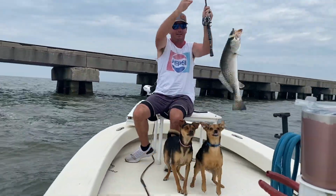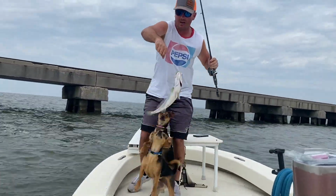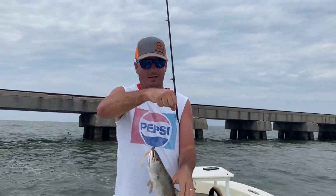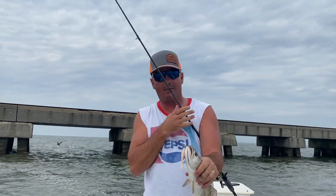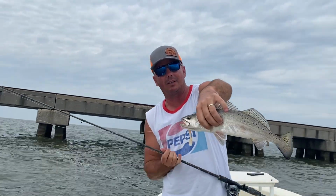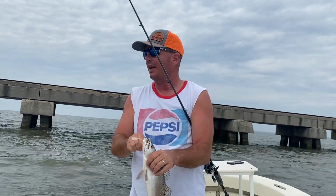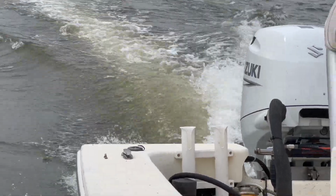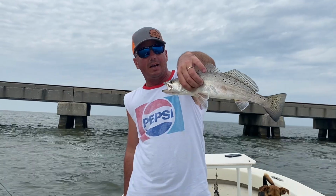What we got? We're not crushing the trout today. Whoa, I just lost them. But the ones we're catching are very, very nice. Solid 17, 18 inch average. And we've had to do a lot of moving up and down the bridge today. We've hit four or five spots to just try to stay on a bite here.